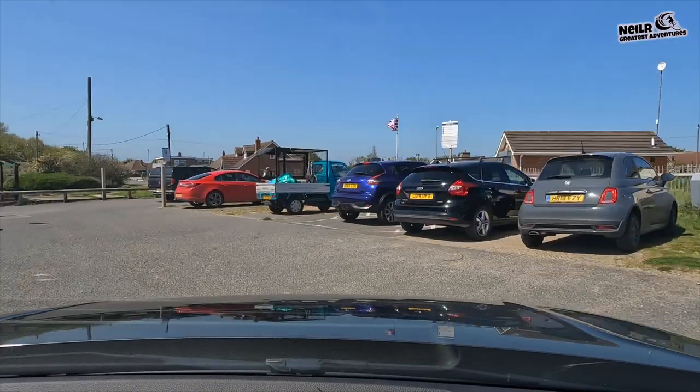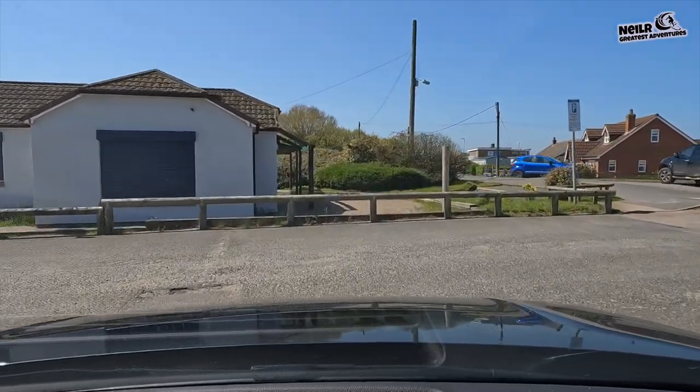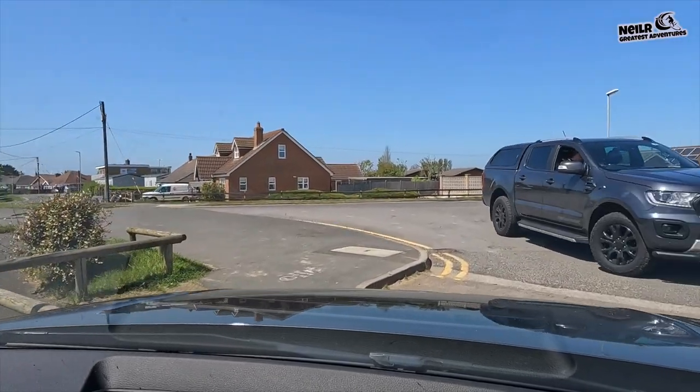So there you go, everybody. That was the North Sea Observatory in Chapel St Leonard's. So now we're going to take you to Chapel Six Marshes.